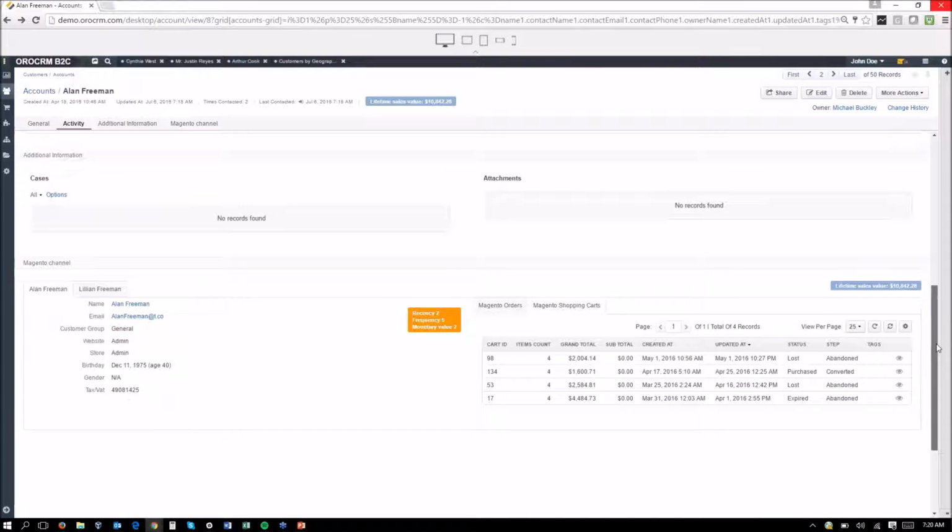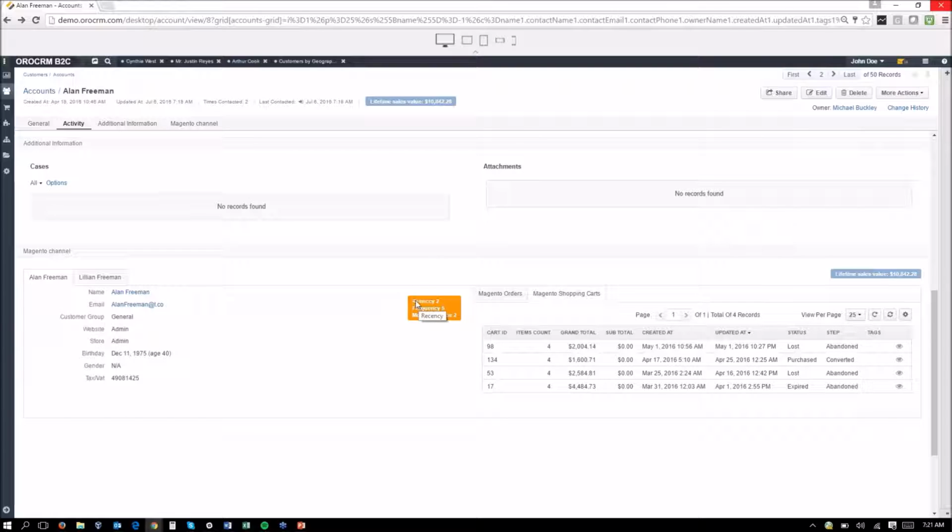Now, when we talk about some of the behavioral analysis, one of the things that's really powerful that we have within the system is our recency, frequency, and monetary value analysis, typically known within the marketing analytics industry as RFM analysis. And so RFM analysis actually scores a customer based on a scale of traditionally 1 to 5, but it can be 1 to 10, on how recently they've purchased, how frequently they purchase product, and what the overall monetary value of a customer is. And so we can see here that Alan Freeman has been a recent customer. He's not a frequent customer, and his overall monetary value is quite strong as well, based on our scoring system.